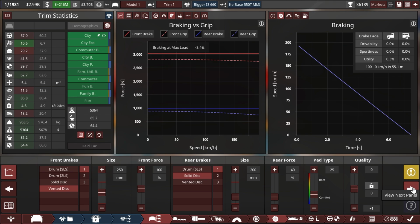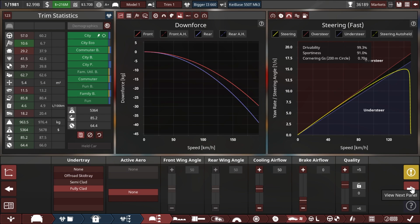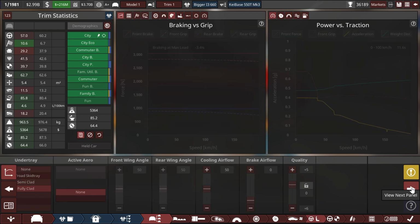Okay. My hastily put together best guess for brake setup was really damn good. This is it, and that's why the stats were so high to start with. Okay, I understand. So utility we don't care about, so that's fine. And this is looking okay as well.